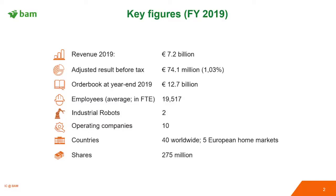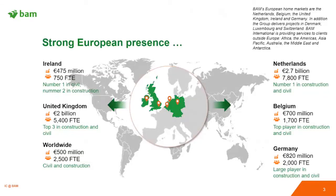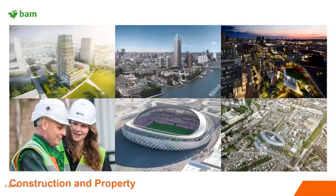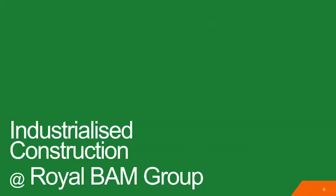So Royal BAM Group, a 7.2 billion turnover construction organisation, headquartered in the Netherlands, with around 20,000 employees, working worldwide. Our main focus areas are in the UK and Ireland, the Netherlands, Germany and Belgium, but we work worldwide on projects as well. We work in civil engineering, in rail and tunnelling, and also construction and property, so building stadia and hospitals and apartments and the like.